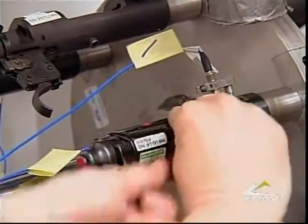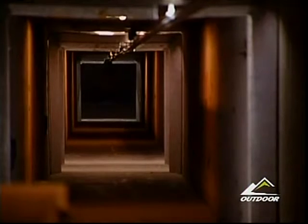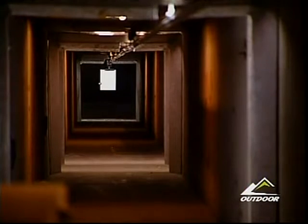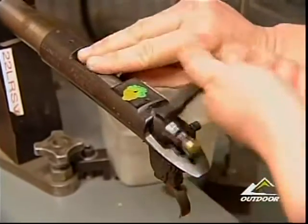So the hollow point will either open up, expand, or not over expand and come apart. Then there's accuracy testing in the CCI 100-yard tunnel, which is the outer limit of effective range for a .22 caliber round. The results will surprise you.